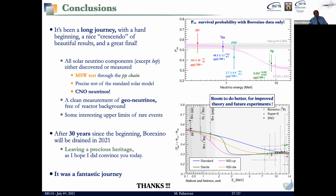So I go to the conclusion that I leave you for your reading. Interesting is an example of theoretical work that is still in progress. This is a plot of Maltoni and Smirnov. It does not include the super recent Borexino measurements, but they are not very different from the one shown here. So it is clear that beyond, let's call it the standard model, there are many theoretical models, including non-standard interaction or including sterile neutrinos or both, which could affect the PEE and be compatible with Borexino data, which is a good message for the future. We made a fantastic journey, but as it's well known, our journey is over. Other experiments will have to do better, and I hope this will happen. Thank you.